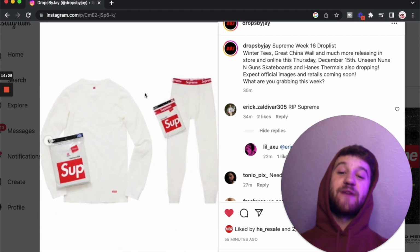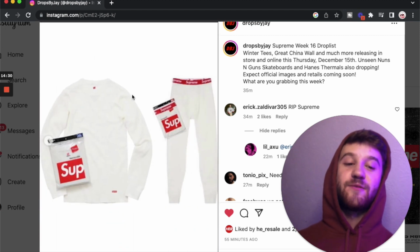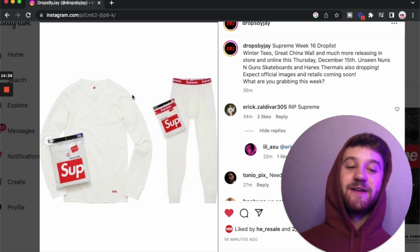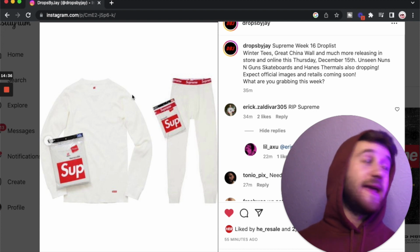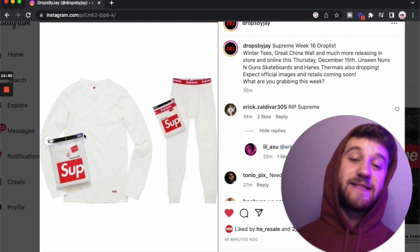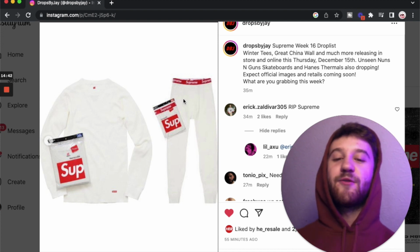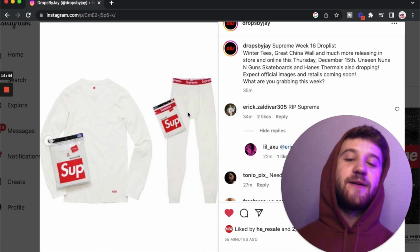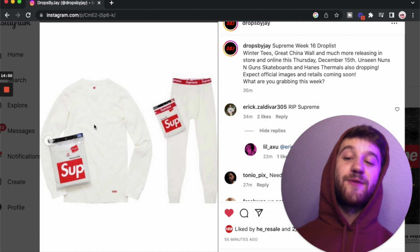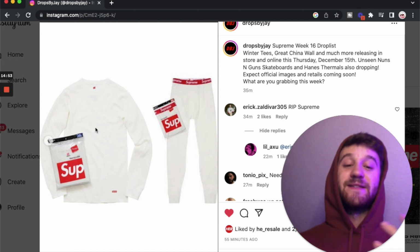And last, we've got a thermal set. I really like thermals. I wear the Polo thermals pretty much every single day, just in a different color. I've got like 8-10 of them. But yeah, I love thermals, so these are something I could see myself picking up. I don't really ever wear any thermal trousers, so I probably will be passing on those, but don't be surprised if you guys see me wearing one of these thermals in a future video. Definitely something I could see myself wearing.